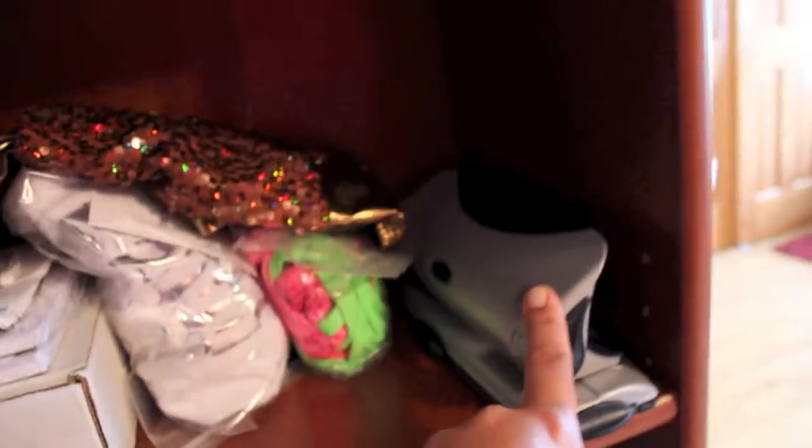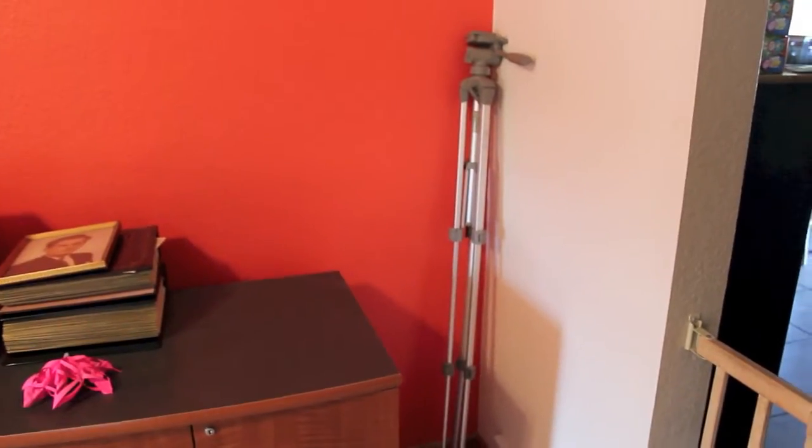Here's a 3-hole punch, and I already showed you guys that shelf. And then on this side of the room, we have my tripod standing in the corner. We have Carly's dance bag. We have a little snowflake thing she made.